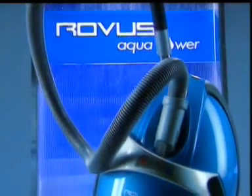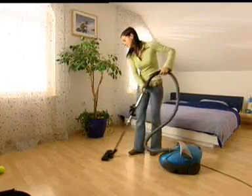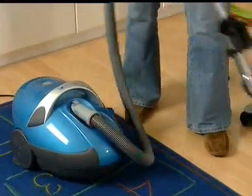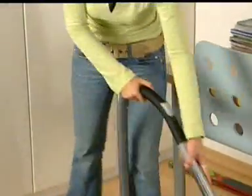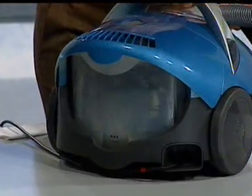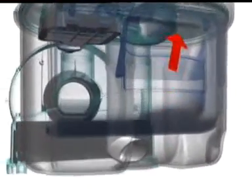Introducing the amazing high-tech Rovers Aqua Power Cleaner for wet and dry cleaning. Clean your home and clean the air you breathe at the same time. The multipurpose Rovers Aqua Power Cleaner is the new generation of vacuum cleaners. It's more powerful and cleans deeper. The Rovers Aqua Power uses water as a filter. The Rovers Aqua Power traps the dirt in a tank of water, virtually eliminating it from circulating back into the air. You won't believe the results.